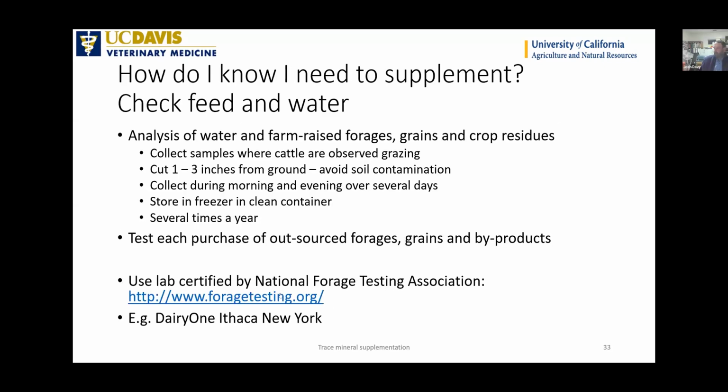So in the presentation, I saw a couple of questions in there, and I think these next two slides will get at what you were looking for in the Q&A. So if we're looking at it, we want to figure out, what do I actually need to supplement? What am I short on? I think that looking at outside factors such as water can be hugely antagonistic, especially high sulfur water in the foothill areas and from some of these solar pumps, solar wells and stuff that we have. Having an idea of that is really important.